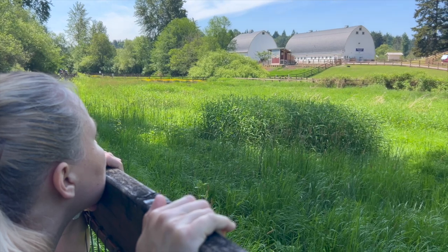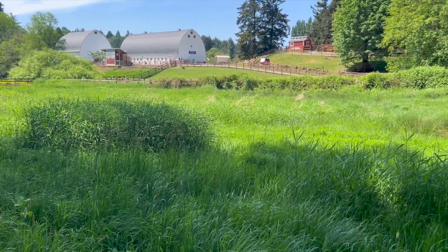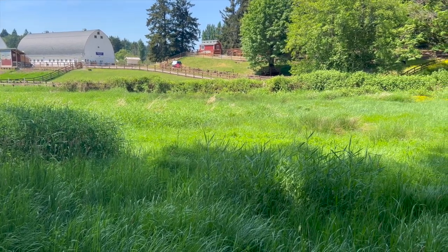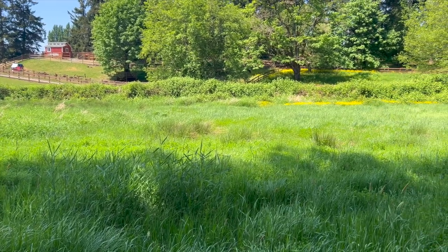So we're stopping for an appreciation moment. What I'm going to do here is slowly pan across the farm so you can see what it looks like here. The meadow area in the lowlands.